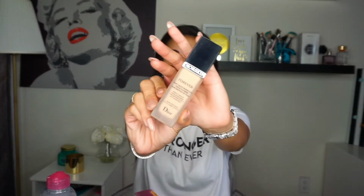Okay, so as mentioned in my intro, this is going to be my everyday makeup routine. This is a good look for work, just every day. It's nothing crazy. It honestly takes me 20 or 30 minutes, with the exception of my everyday go-to foundation, which is the Dior Forever foundation. As you can see here, this is a cult favorite in the beauty world.